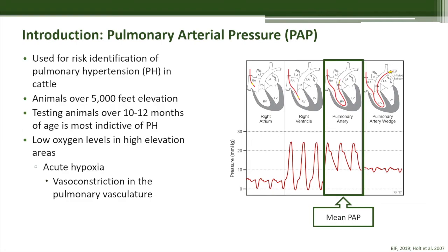So how we collect pulmonary arterial pressure, it is of course a chute-side procedure which is conducted by a licensed veterinarian. And what happens is that a bore needle is placed into the jugular of the animal, and then a catheter is threaded down the jugular until we get to that right atrium, and continues down into that right ventricle until we get into that pulmonary artery, and it's there within that pulmonary artery where that mean pulmonary arterial pressure is collected.